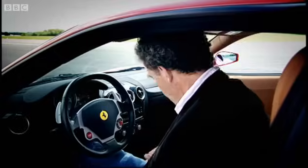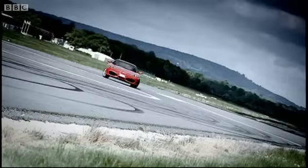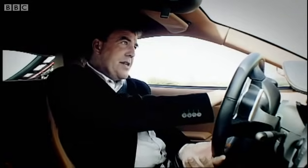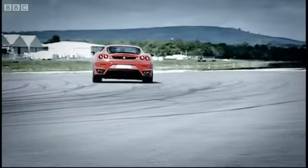We have ignition. Launch control, yes, I think we'll have some of that. And, we have liftoff. Oh, yes! I can actually feel the traction control now. Letting me have a little bit of a slide there in race mode, but not too much. Making me look heroic, but not letting me crash.